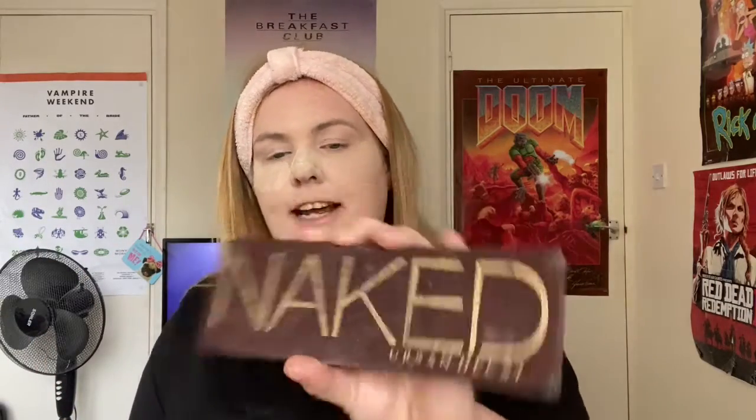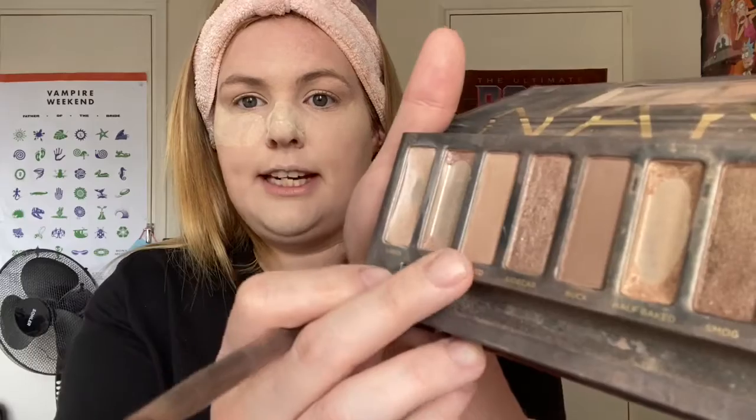The next thing I'm using today is my Naked Urban Decay palette. This is my first ever Urban Decay palette. As you can see, I like that one and that one and that one, because that was my night out look all the time. So I'm going to be doing this one here, and it's just called Naked, and that's all I'm using today on my eyes, because I don't wear as much normally. So I'm just going to put it all over my eyes.